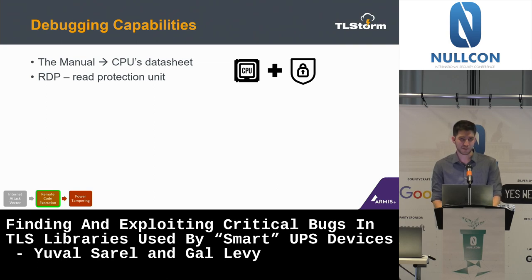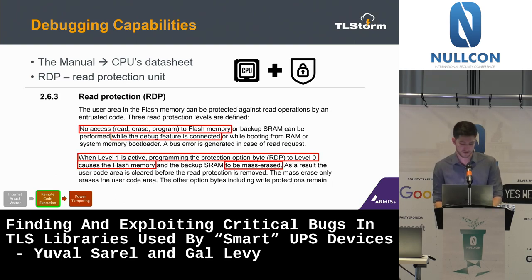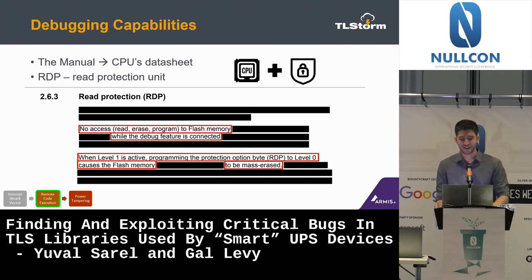And after some head scratching, we went to the wisest of them all, which is the manual, or in this case, the SOC datasheet. There we found out about a feature called RDP. What is RDP? This is how it's described. I highlighted the important parts for you, and only the important parts. Essentially, what it means is that when the JTAG interface is connected, the access to the flash is shut out, and the only way to revert it is with a reboot.